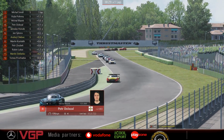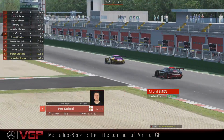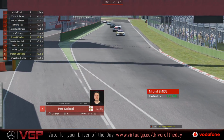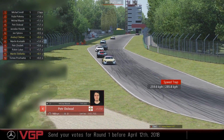Beautiful move then by Peter Dolezal in that second plus Mercedes. But he has got a bit of a gap. That's cost him 2 seconds, give or take, between himself and Michael Blazek. You can see the gap there, but he can't just concentrate on those ahead of him. He's got to defend as well from those that he's already passed.